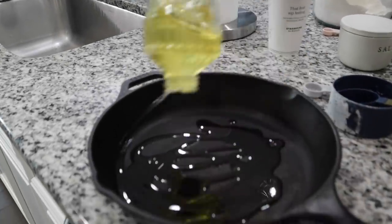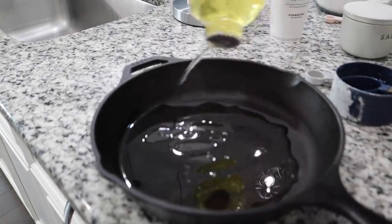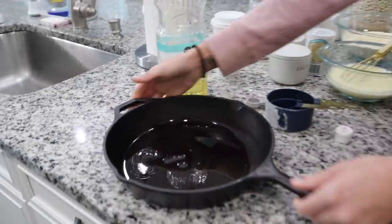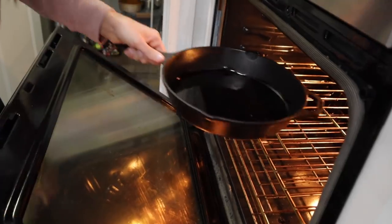That my grandma taught me was to put some oil in the pan, enough to cover the bottom, and then put this in the oven when it's already preheated for about 5 to 10 minutes. Let it get nice and hot. So when you put your cornbread in here, it will get crispy around the edges and it won't stick too. Into the oven we go.